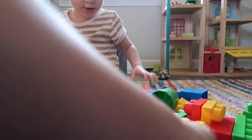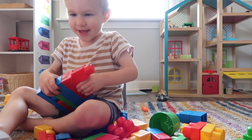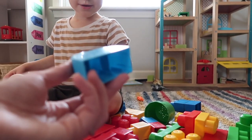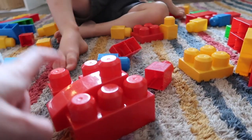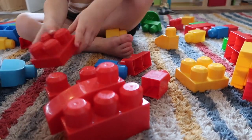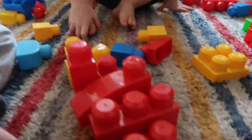What color block is this one? Green. You say red? Red. Yeah, what about this one? Blue. What, yellow? What color is this one? Blue. There you go, it's blue. Find more red ones to put in the pile. I found red. You did. You gonna put it in the pile? Yay. That was so silly. Did you put yellow in the red pile?